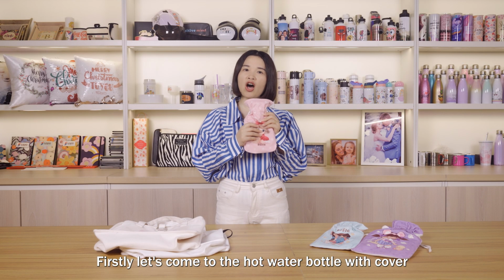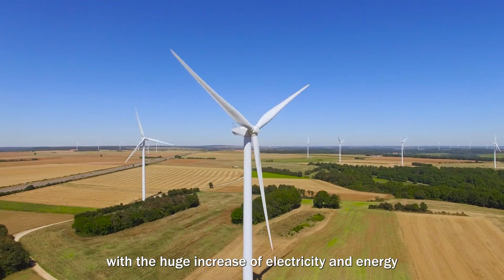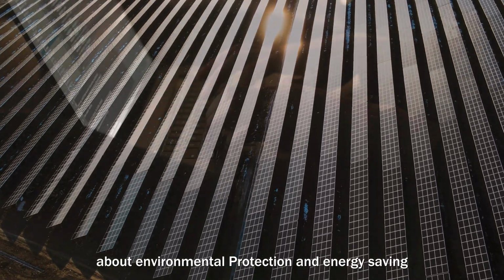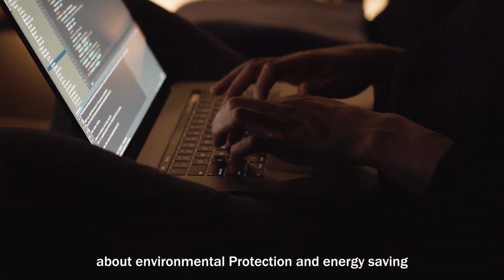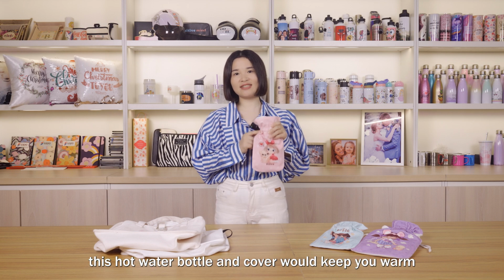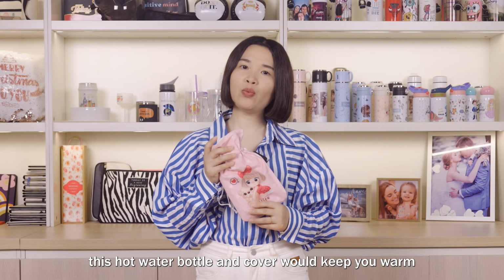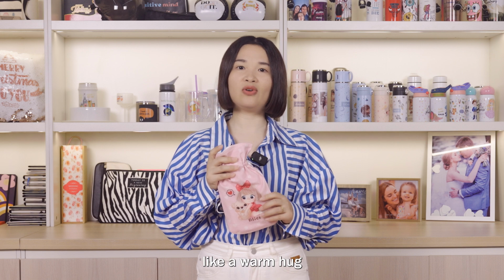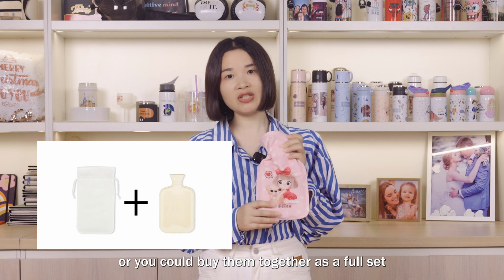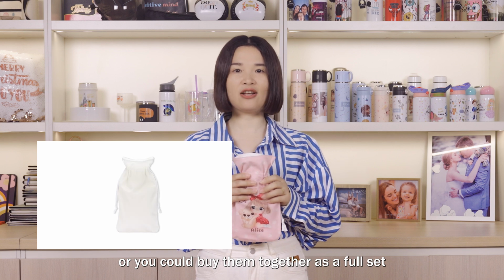First, let's come to the hot water bottle with cover. With a huge increase of electricity and energy, people care more about environmental protection and energy saving. That's where we got the idea to develop this product. This hot water bottle and cover would keep you warm for a whole night, like a warm hug. You could buy the hot water bottle and cover separately, or you could buy them together as a full set.